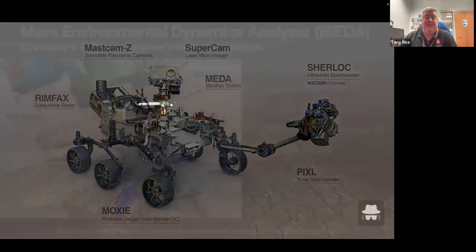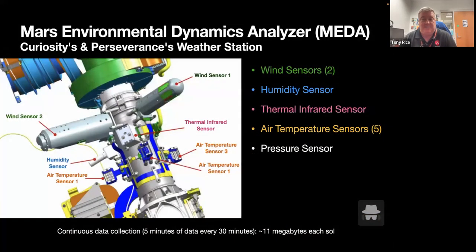But let's look at some of the instruments there and what they can tell us about the weather on Mars. So first of all, there's two wind sensors. They're about the size of, say, a highlighter, a little bit bigger, a magic marker, something like that. And they're positioned in a way that allows any wind coming from any direction to be measured. And we don't have to worry about the neck of the robot getting in the way, if you will.